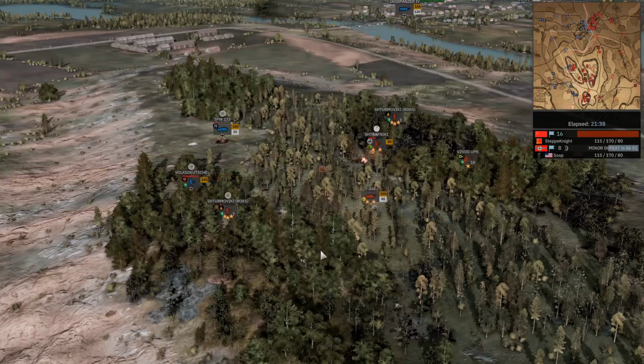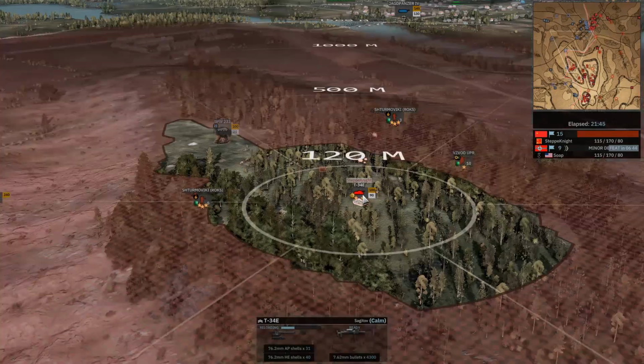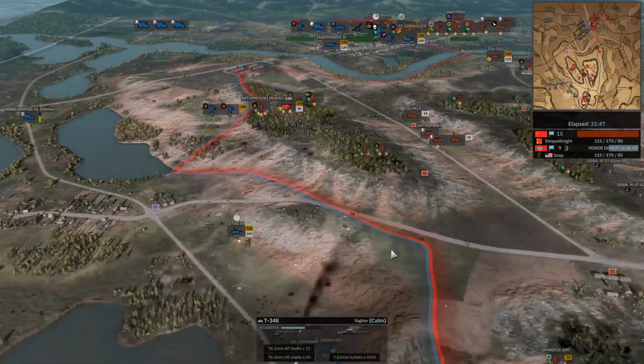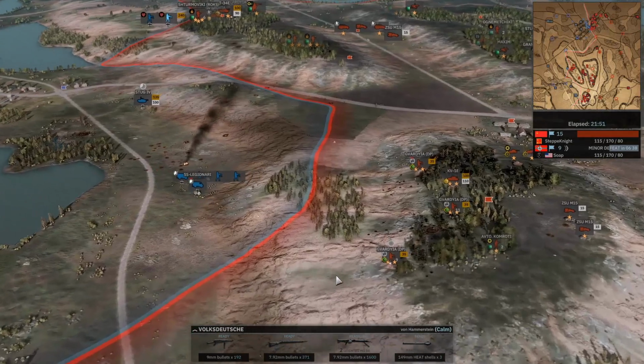But we are going to see the lungs going to go down as this 233 is going to be engaged by the T-34 at less than 500 meters, and there we go. Actually, less than 400 meters, really. And the Volksdeutsche, as plucky as they may be, not going to get on through.